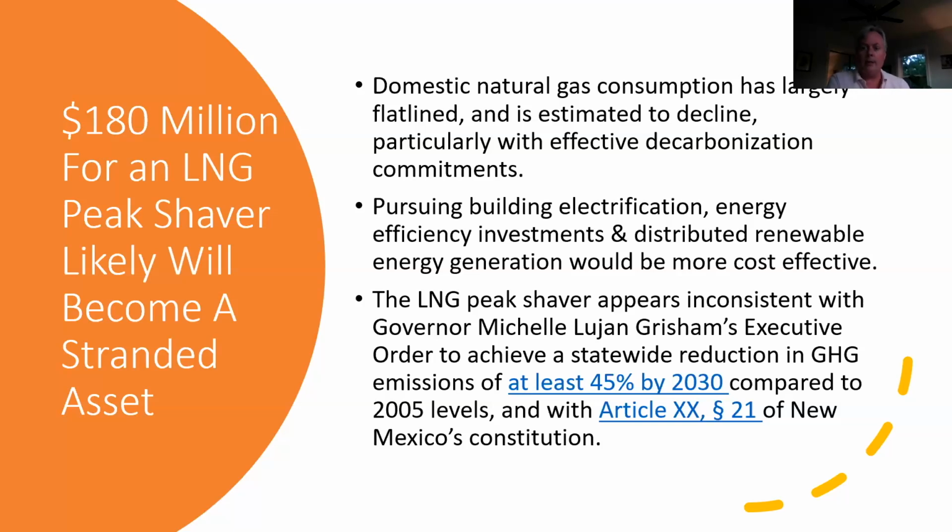Also, the utility can be investing in energy efficiency outside of building electrification. So for $180 million, the utility and your state's regulators should be aggressively exploring alternatives to investing in a sort of outdated and highly dangerous LNG peak shaving facility.